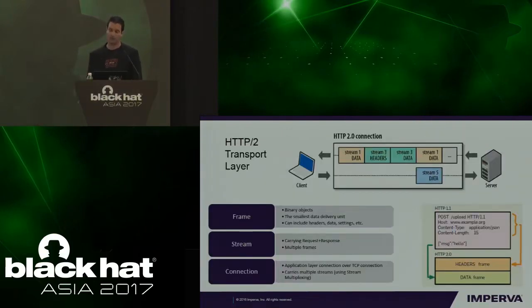Now, the smallest data delivery unit is called a frame. A frame is actually a binary object that can contain headers, data, settings, and more. A stream is composed of multiple frames, and it represents a request and response duo. An HTTP2 connection is composed of multiple streams that are transmitted over a single TCP connection.